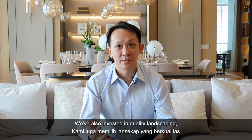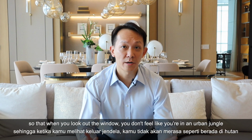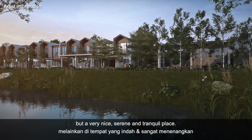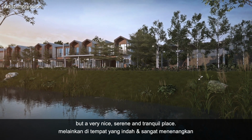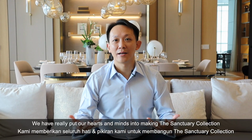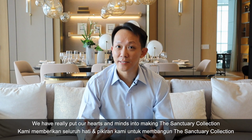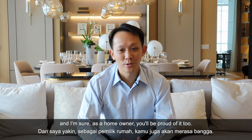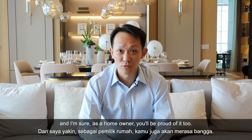We've also invested in quality landscaping so that when you look out the window, you don't feel like you're in an urban jungle, but you're in a very nice, serene, tranquil place. We have really put our hearts and minds into making the Sanctuary Collection a project that we are really proud of. And I'm sure, as a homeowner, you will be proud of it too.